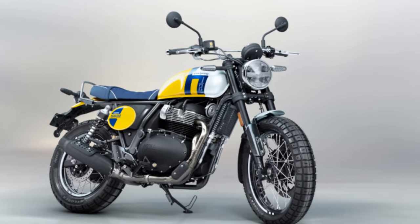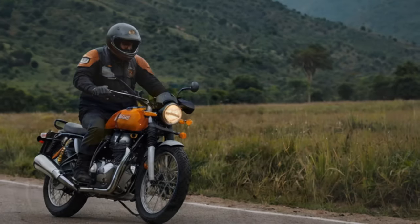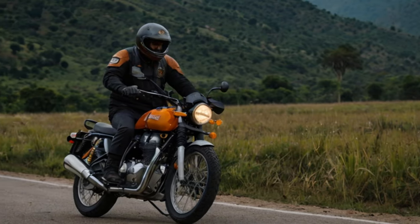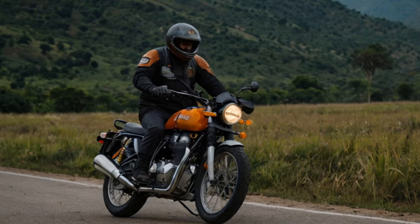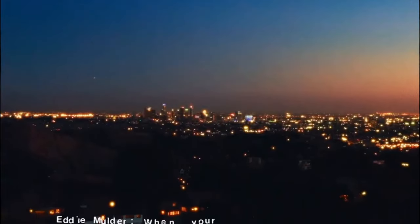California, with its endless blue skies, winding roads, and deep ties to Royal Enfield's legacy, has served as the launch pad for four out of these five models. And their newest addition proudly embraces a slice of that heritage.